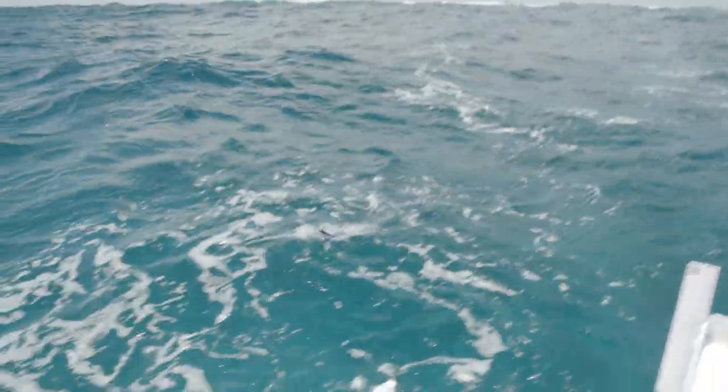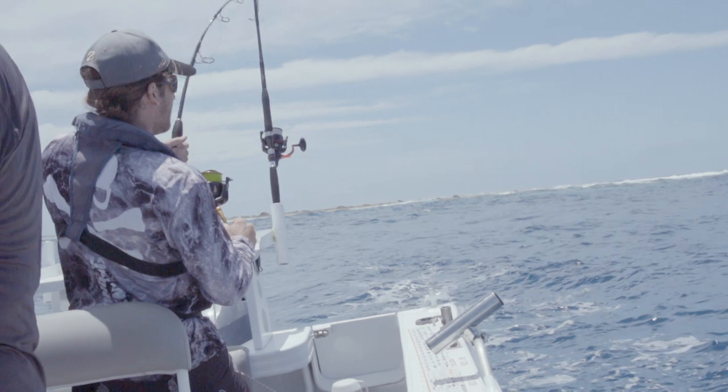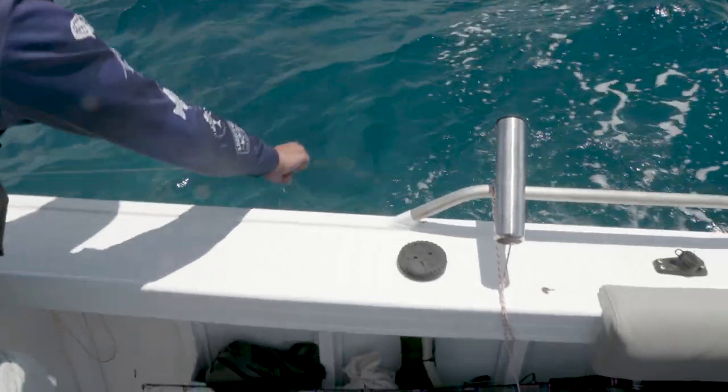Just to show my kids, they love seeing my photos and things like that. So I can't wait to get home, and my eldest boy generally catches more bigger fish than what I do. So I'm gonna get home and rub all these photos in his face first minute I get.